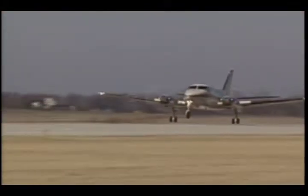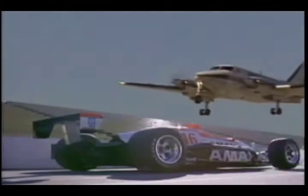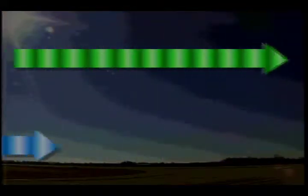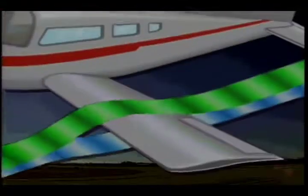Indy cars travel down the track at over 200 miles per hour. That's faster than the speed small aircraft reach before taking off. Ground effects of Indy race cars and lift on airplanes come from the Bernoulli effect. The pressure of fast-moving air is less than the pressure of slow-moving air. Airplane wings are designed to make air move faster over the top of the wing and let the slow-moving air under the wing lift the plane.